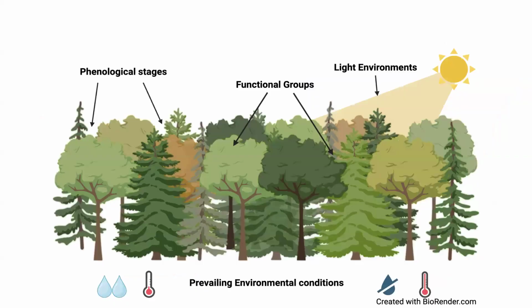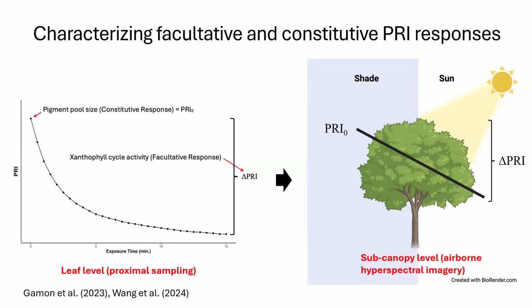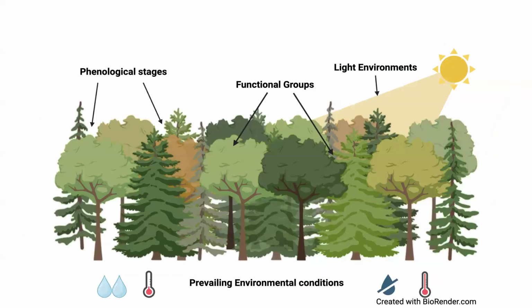Okay, but the issue is, although this is a substantial advancement in using PRI to measure stress and changes in photosynthesis, there's a lot of things going on in nature: prevailing environmental conditions, the light environments that we had talked about, but also differences among functional groups. And there's a relatively small number of species that have actually been quantified for both of these responses. So there's still a lot of unknowns or uncertainty in our interpretation of PRI and what that means for photoprotection and environmental stress responses in plants.